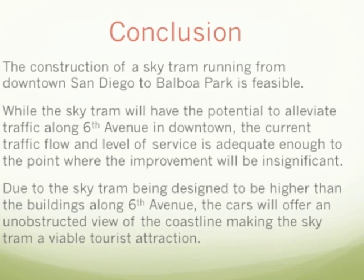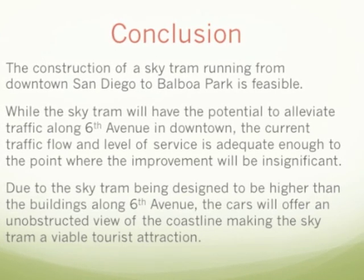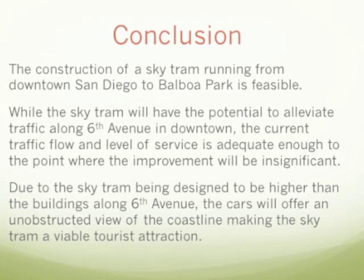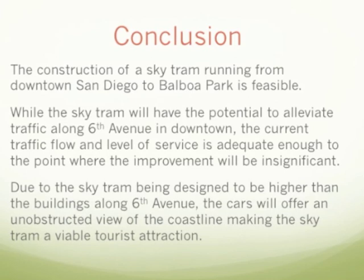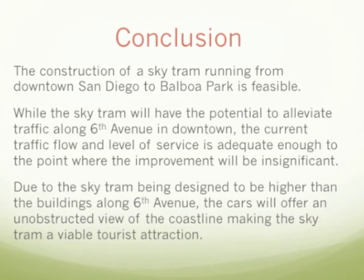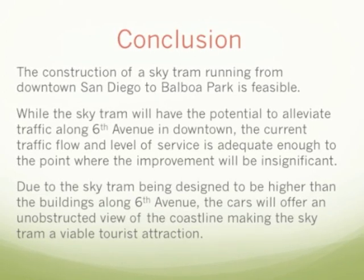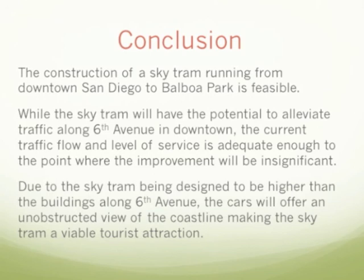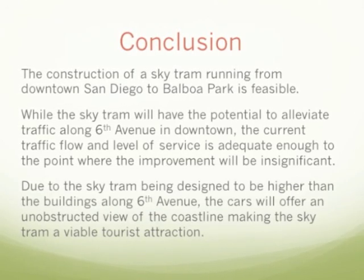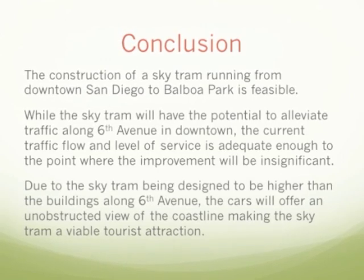As a result of a constructability analysis, we determined that the construction of a SkyTram running from downtown San Diego to Balboa Park is in fact feasible. We found that while the SkyTram will have the potential to alleviate traffic along 6th Avenue and downtown, the current traffic flow and level of service is adequate enough to the point where the improvement will be insignificant. However, due to the SkyTram being designed to be higher than the buildings along 6th Avenue, the cars will offer an unobstructed view of the coastline, making the SkyTram a viable tourist attraction.